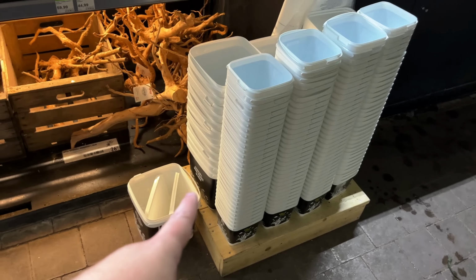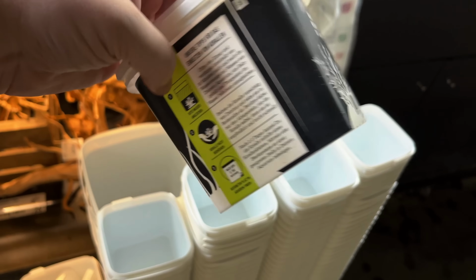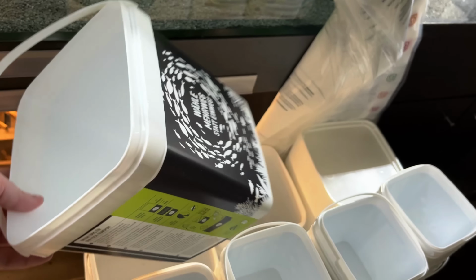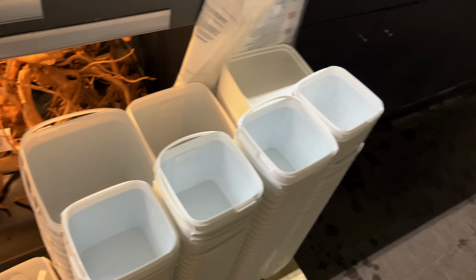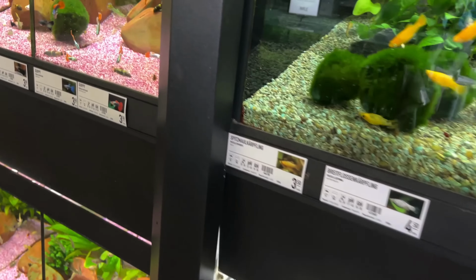But if you're getting fish, you get these reusable containers. They're pretty lightweight. This is an idea that I might do in America for us too. And I think it kind of makes sense. A lot of fish are going to the same aquarium, right? Like a lot of people will buy for one aquarium.